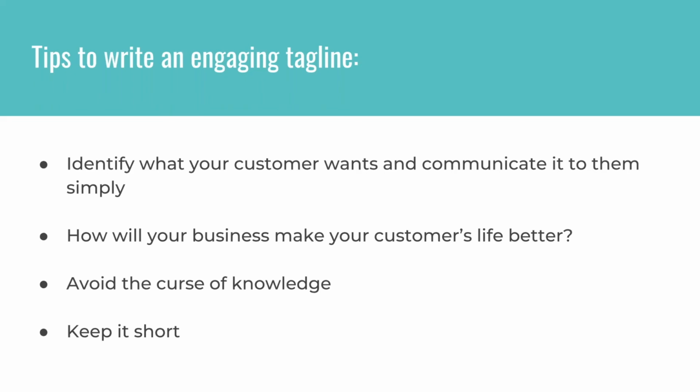Avoid the curse of knowledge. So don't assume that everybody in the world knows exactly what the technical, the anatomical terms are. One of the popular words today is fascia. You'll see that fascia thrown all over the place. People coming to your studio don't know anything. They just want to feel better and reach their goals. And keep it short.